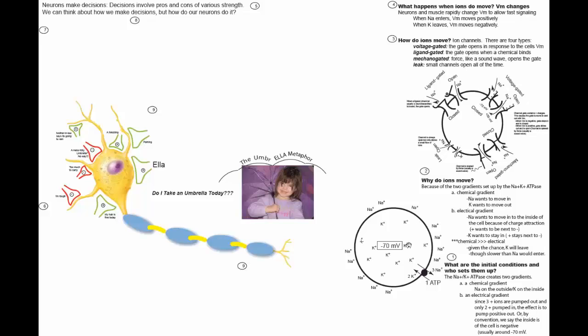Potassium has just the opposite desire. Potassium likes to stay inside of the cell because it's a positive charge and it's next to the negative charge. And so it's happy where it is. So then the question becomes, what happens if you open up a hole or a channel so that potassium can leave? It's going to leave because the chemical gradient is more powerful than the electrical gradient. So if you open up a channel and let potassium do whatever it wanted to, it's going to want to leave by the chemical gradient.